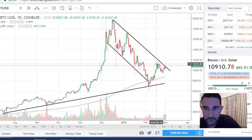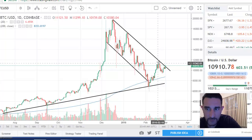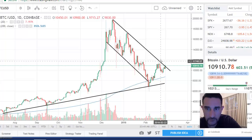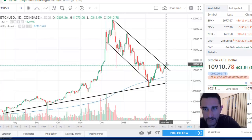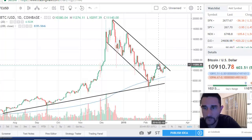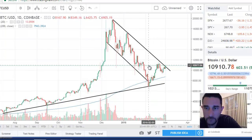Ideally, we need to get above these prior highs. So it needs to be above 11.2 and then essentially these highs. So clocking in around 12K would be best case scenario. If we can get any kind of good move, that would be awesome. So we'll see what happens.